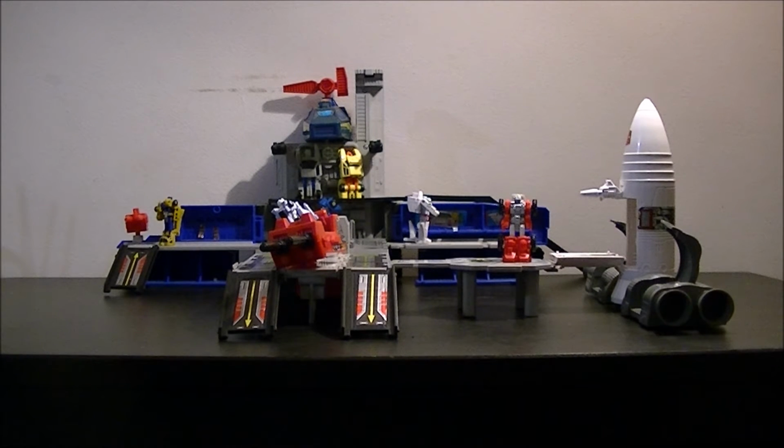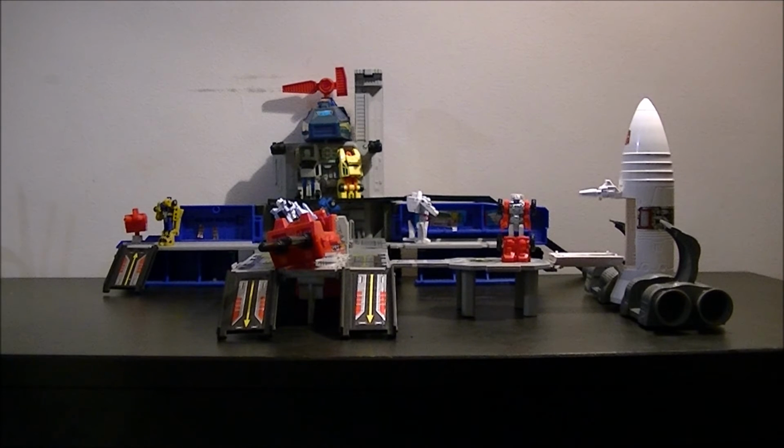There are so many accessories though. I don't know, is it worth saving on getting one with all the accessories? Possibly. It depends what price you can get, but there are so many accessories on it. You do need to think about it.